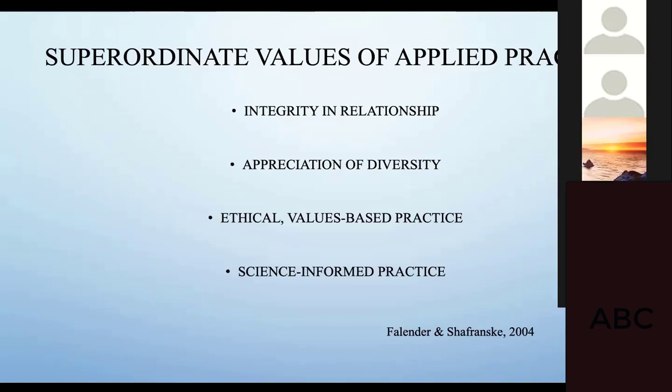Appreciation of diversity. We absolutely want to make sure that we're reinforcing the importance of the experience of the other.